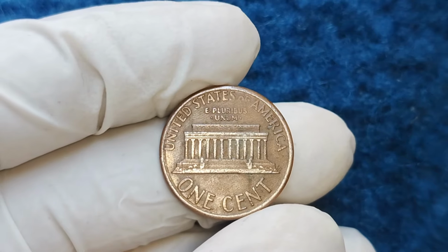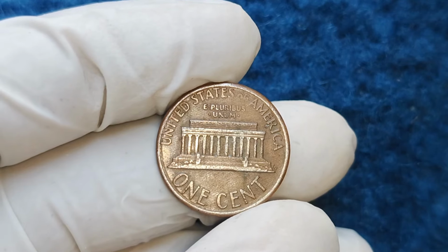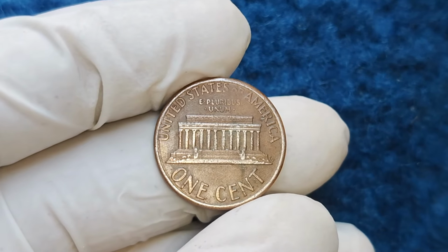Alright, coin hunters, that wraps up today's deep dive into the 1988 no-mint mark Lincoln penny that's worth $1.1 million. Who would have thought a tiny mistake could lead to such a huge payday?